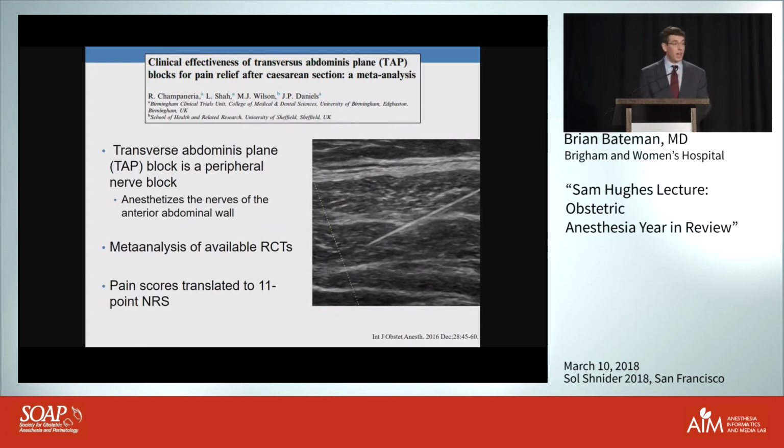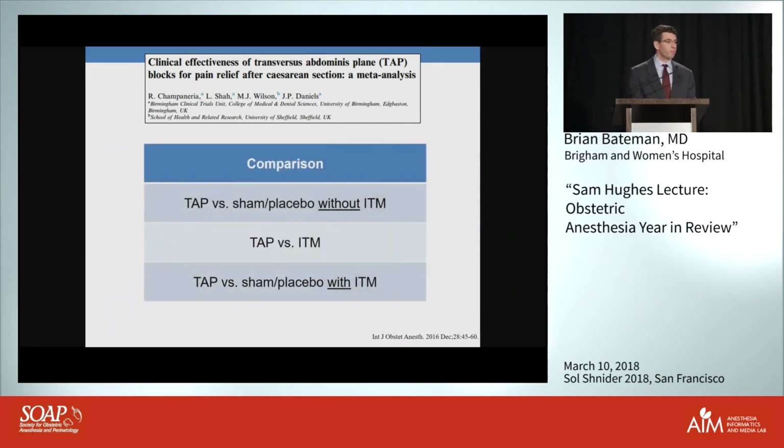So the next study is a meta-analysis looking at the clinical effectiveness of transversus abdominis plane blocks, TAP blocks. TAP blocks are a peripheral nerve block that anesthetize the nerves of the anterior abdominal wall. These authors meta-analyzed all the available RCTs looking at TAP blocks after cesarean delivery, and they took the pain scores from those studies and translated them to an 11-point numeric pain rating scale, a pain scale from 0 to 10, and all of the results I'll present are on that 0 to 10 scale.